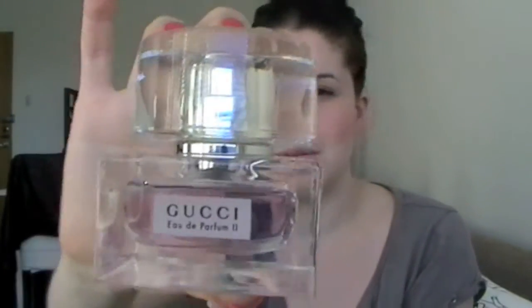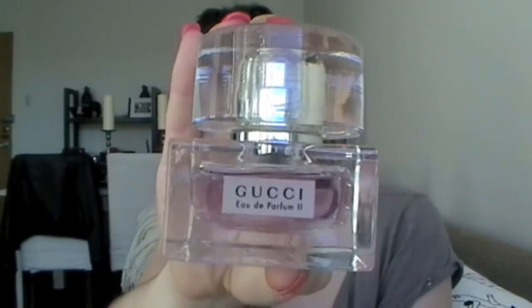It's great packaging too. Again, like Ralph Lauren, Gucci do quite heavy bottles when they do their glass. I only picked this up in the 50ml, not because I wanted a handbag size, because nobody wants this in their handbag. It is very, very heavy. I just wasn't really sure and didn't want to get the 150 or 100ml, which was so massive. And you never want your perfumes to go off.